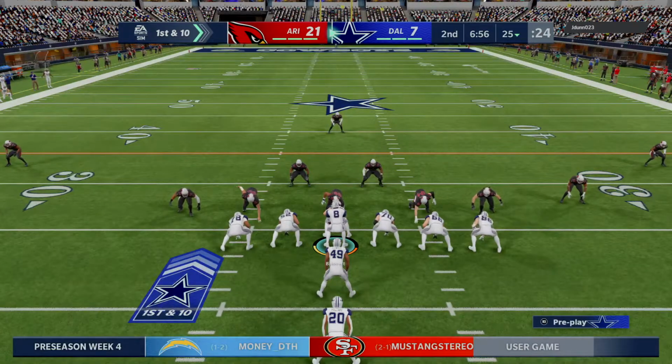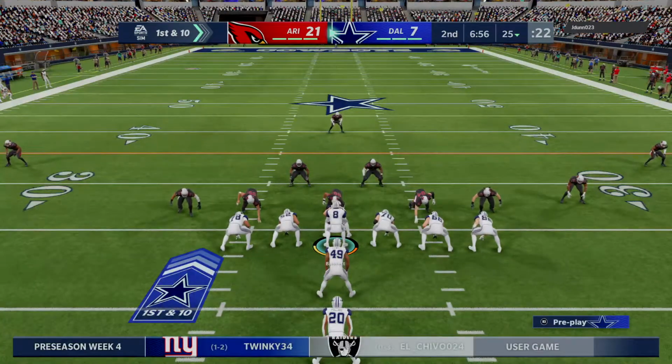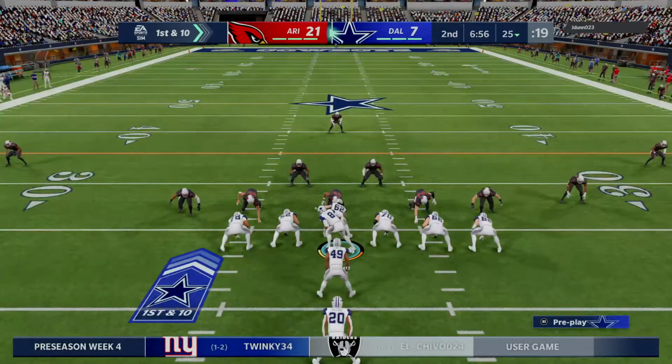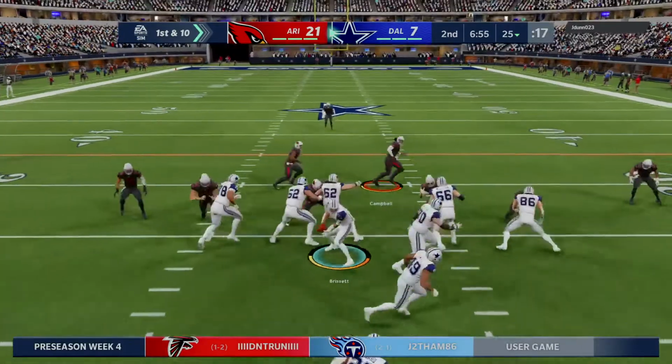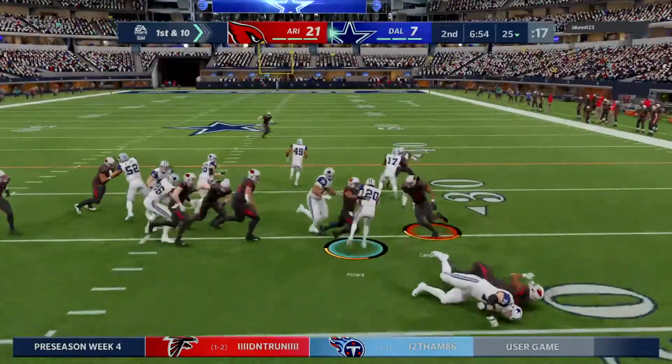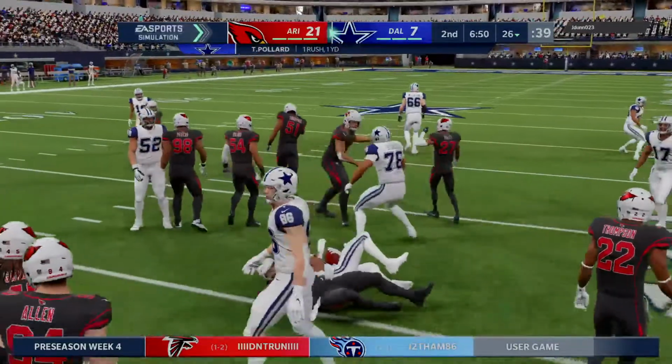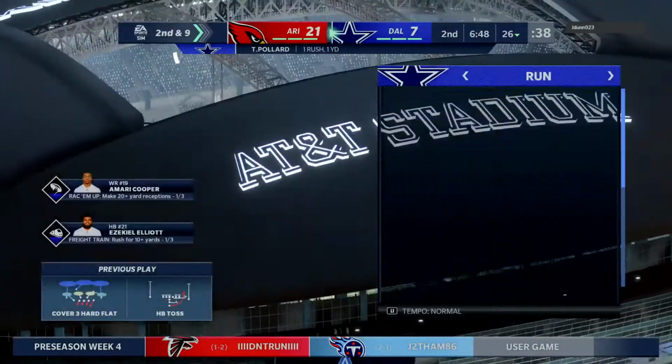I wonder now if they're going to try to increase the urgency a little bit, maybe pump up the pace, maybe go 2-minute. Who knows? Let's see what they decide to do. They'll run with Pollard to begin the drive. And not much to speak of. Call it a 1-yard gain up to the 26.